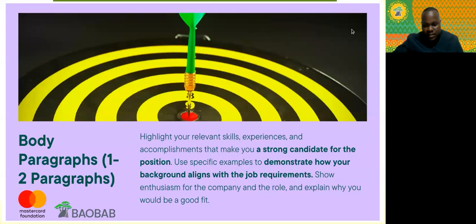As we say, they're looking at, are you keen? Are you attentive? They also want to see that you know how to communicate about your skills in a professional way. So about 2 paragraphs, highlight your skills, highlight relevant experiences that you have, and the things that make you a strong candidate for the role.